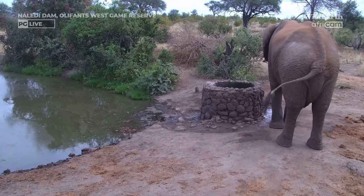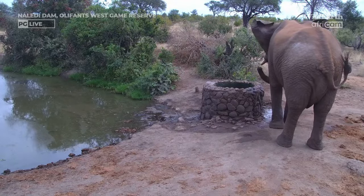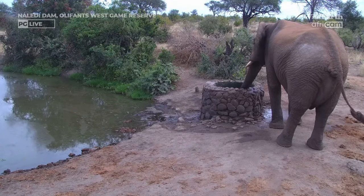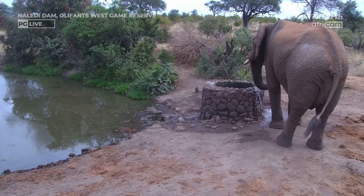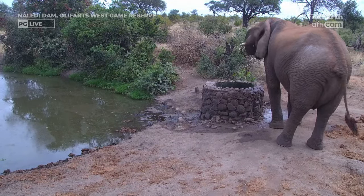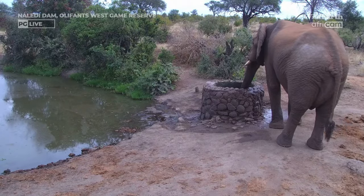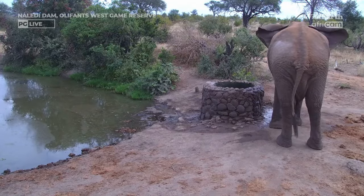Brilliant. So we're currently in Olifants West Game Reserve, just outside the little Limpopo town of Hoedspruit, on the western boundary of the Greater Kruger National Park, at Naledi with a beautiful elephant bull by the looks of things. Not a massive guy, he's not completely fully grown, but I guess it's all relative, he's probably still a 5-ton animal. 11,000 pounds, something like that.